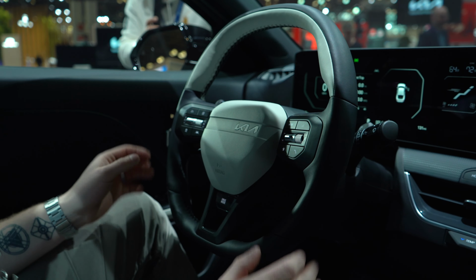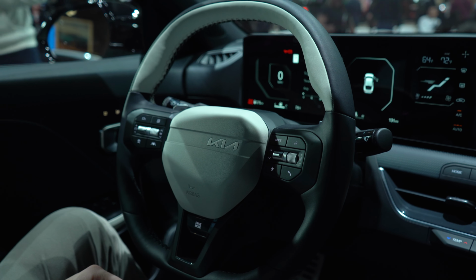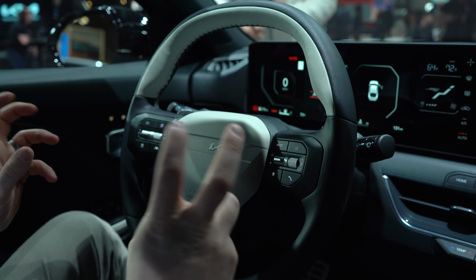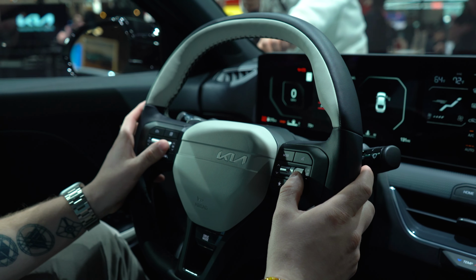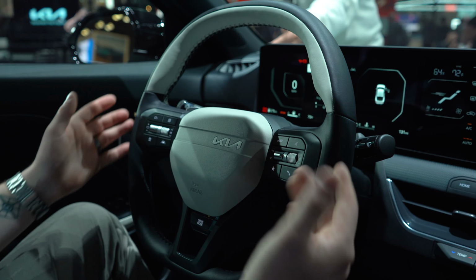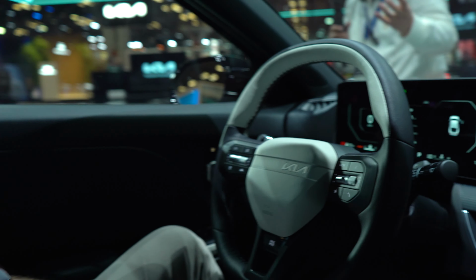The steering wheel in this one is a very nice two-tone, but it has Kia's new design for the steering wheel. You have drive mode selections down here so you can do normal or sport since this is the GT line. And then very cool volume rockers that you can actually use to control the volume as well as skip your songs, collect calls, and control your adaptive cruise control.